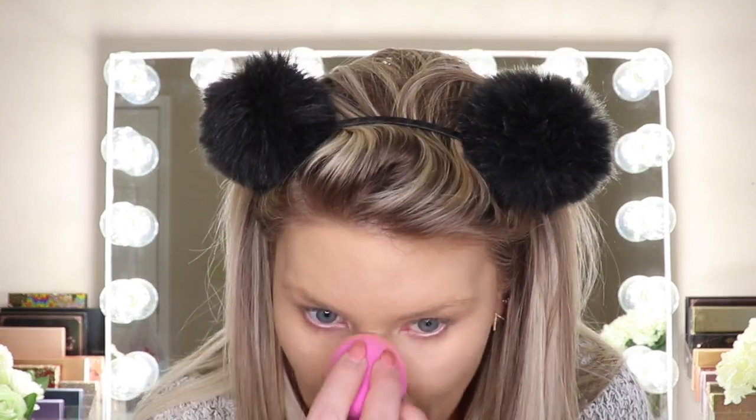Alright, so I think this looks really good. I'm excited. Yay! Finally. Alright, so I'm going to zoom you in. This is what it's looking like. Very flawless looking. It's not settling into any fine lines. It doesn't look cakey, heavy, anything like that. So it just looks really good.